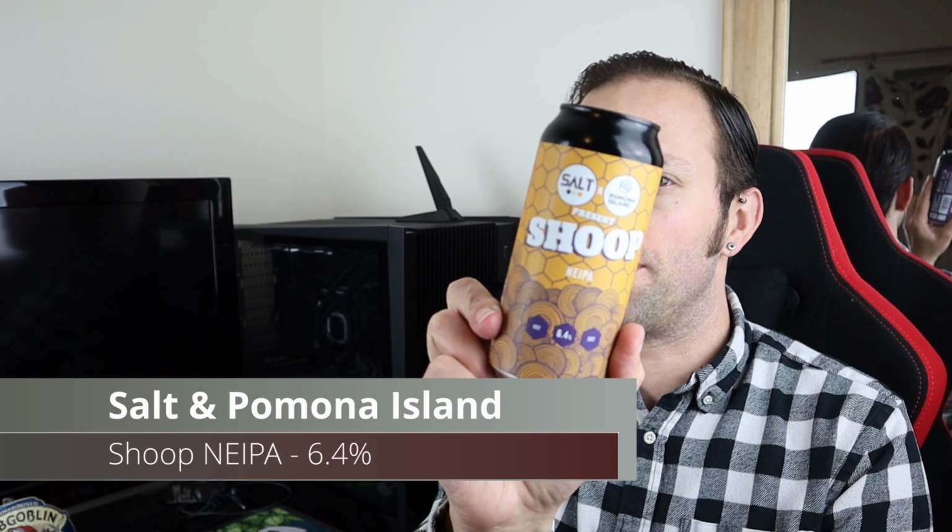Tonight is the first proper beer review I've done since the hospital trip. We're going for a New England IPA. Which one is it? Is this one? It is Shoop from Salt and Pomona Island. And it's described as being hazy juice and it weighs in at 6.4% ABV.